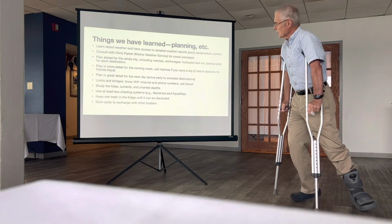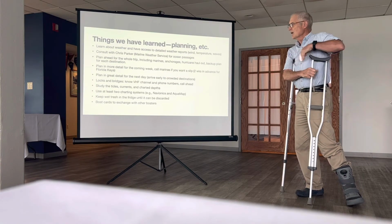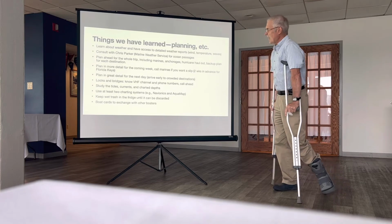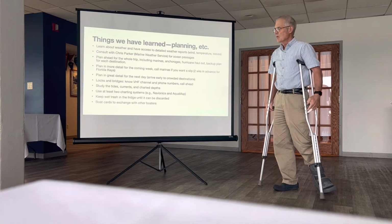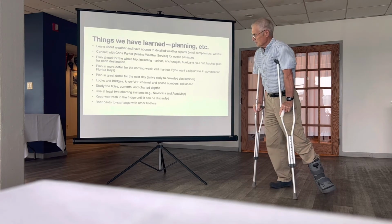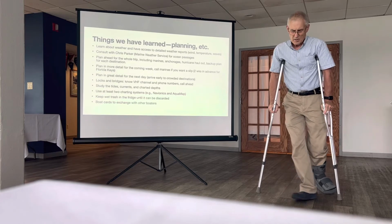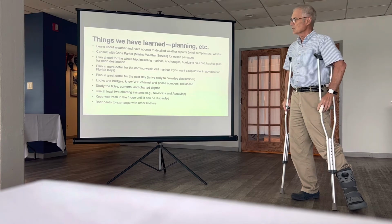And then some other things we learned. The main thing that's important is to learn about the weather, to have some understanding about how low pressure works, how high pressure works, and that sort of thing. And also have access to detailed weather reports, whether it's with SSB, internet, or just your cell phone. It's always good before you take off to check the weather because you never know when it's going to change. We consulted with Chris Parker for the Marine Weather Service anytime we went out into the ocean. He was extremely useful. It was of really good value.